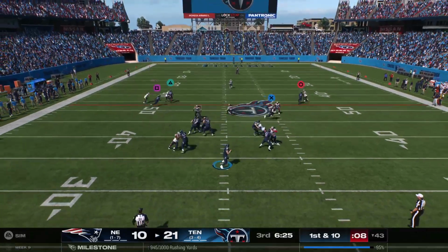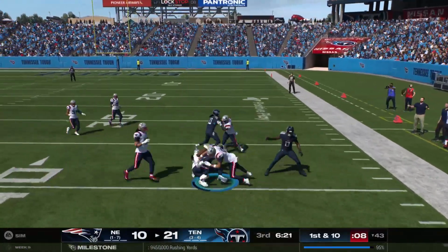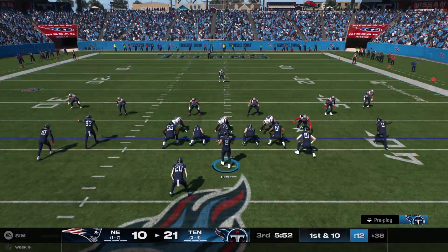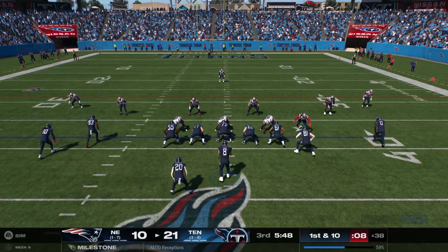Back to throw, it's Levis. It's a short one here, complete to the tight end. And they'll get him down as he's inside the 40. So into Pats territory now. Here's first and 10 at the 38.